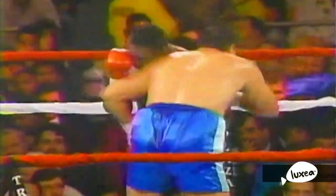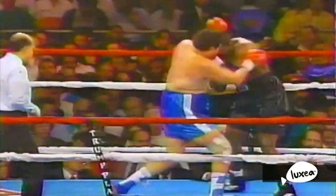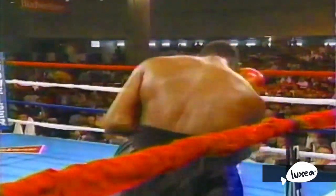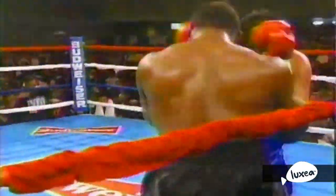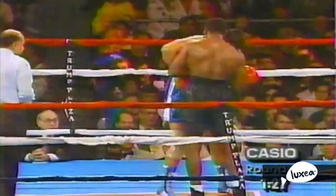Right now, here's an amazing stat from CompuBox. 60 isn't a bad stat in itself. That's almost 50%. But Cooper landing all the punches. He's content to just bore in on him with his head down. Here's a right hand from Cooper. Uppercut. Well, can Hipp really absorb this punishment and take Cooper into the later rounds? That's a little below the belt against Cooper.